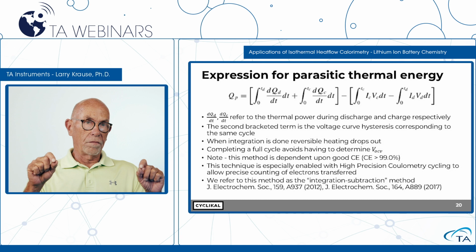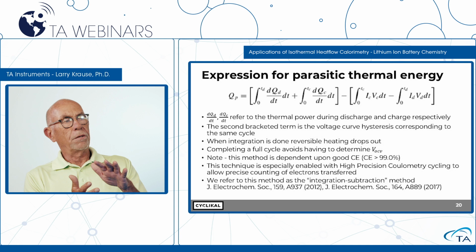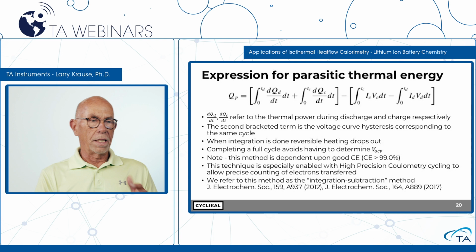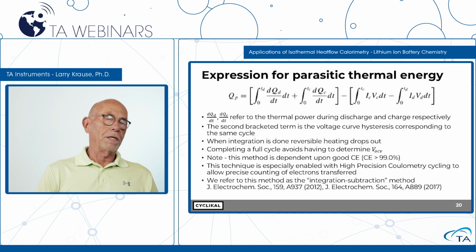Any hysteresis between the charge and discharge curve, which I'll show you next, the area of that hysteresis curve represents all sources of polarization. Note, this method is dependent upon good coulombic efficiency, and our condition is at least 99%. If your battery system is less than 99%, that means you're losing, at 99%, 1% of your capacity every cycle. That means your battery's going to cycle only 20 times before it's dead. So you have major problems even before you get that far.